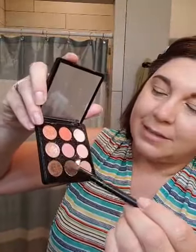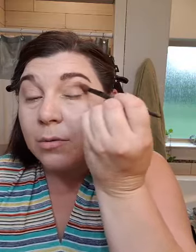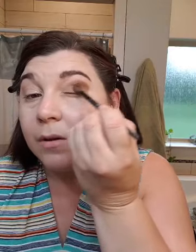Okay, we're gonna pick up this color and this color, these two browns, and work that crease with it. And then we'll bring in some of the corals whenever we're blending. So these colors are very highly pigmented, so they're going to put off a lot of color. So be lighter in your application if you don't want quite that much color.